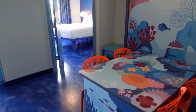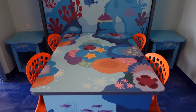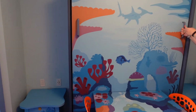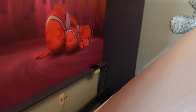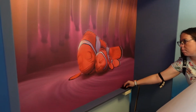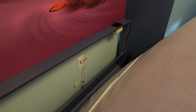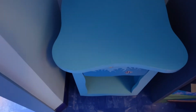So, first thing we come to here is this little table. Got 4 chairs, very nice. But this is also one of our first areas for sleeping. This is like some of the other rooms that we'll see around like Pop Century and some of the others. So this pulls down into a bed. And it's got a cute little area here with Nemo and his dad, Marlin, taking a nap. So super cute. And it's got some plugins back there that you can access as you need to. And then also here along the side, it's got some storage space.